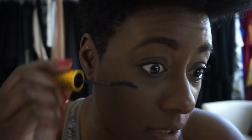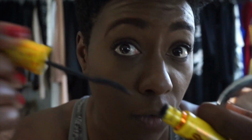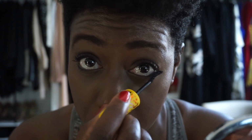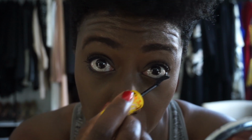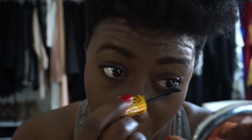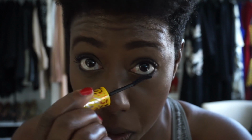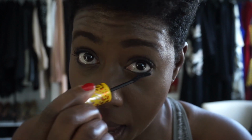So you're applying product right onto your eyelash line and then right into your lashes. And then for the bottom, I just go back and forth. I don't go for more product. There's enough on this brush to work with, because I don't like clumpy mascara at all. I don't go through the entire eye. I really focus mostly in the corner until about mid my eye. And that's good enough for me.